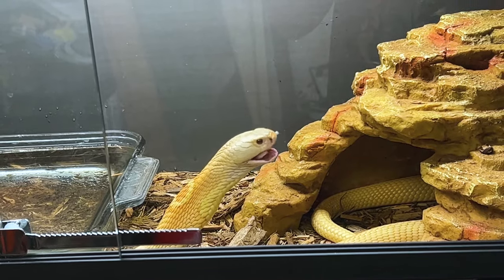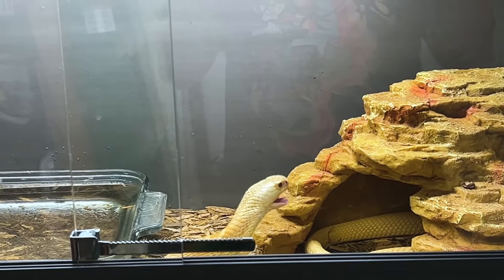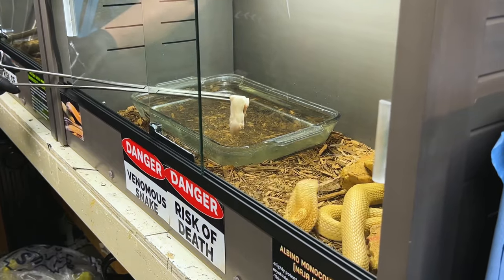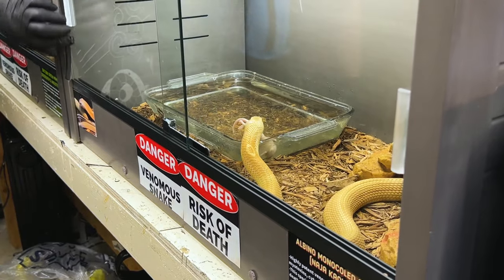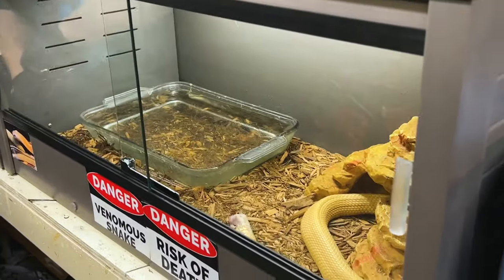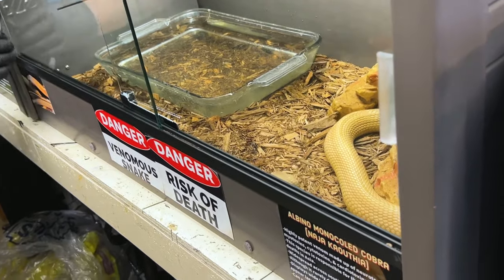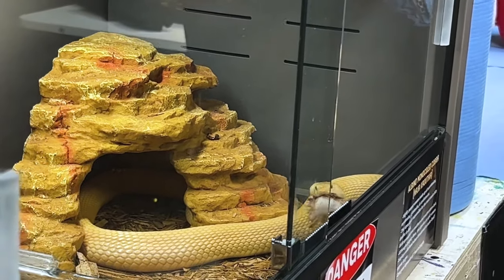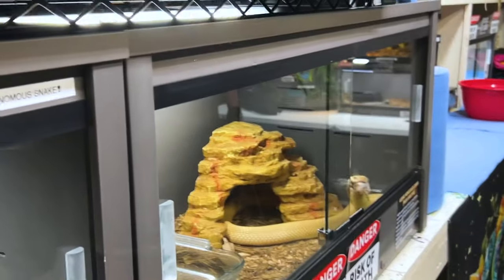Oh yeah, that's what I'm talking about. Give him one. See? Where are you going in the corner? I can't see you. Short work of those little fuzzy mice or fuzzy rats. Very short work of them. Chomp, chomp, chomp, chomp, chomp.